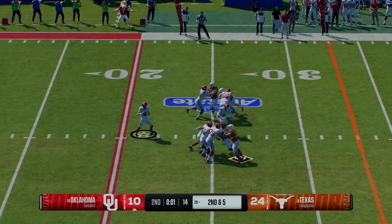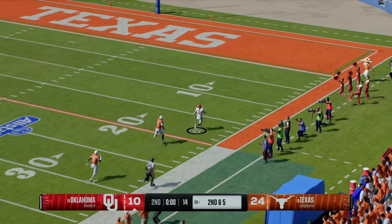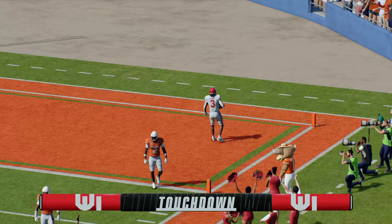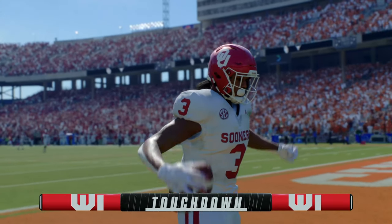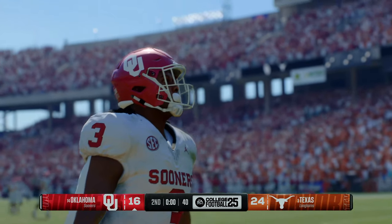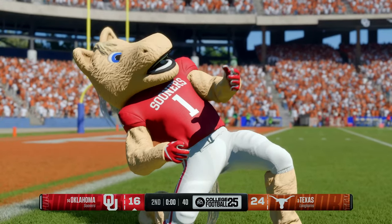To the air, it's Arnold. He's looking deep here. And the catch is made way downfield. That's a big gain, but they could have used that when this football game was still in doubt. Touchdown, Oklahoma. Just ran away from the defense. Well, they roll the dice here, call that play, and it works out.